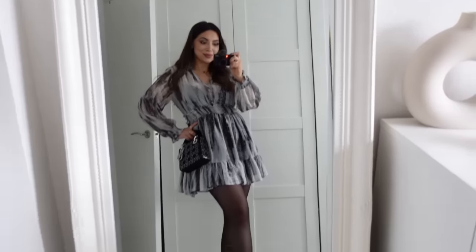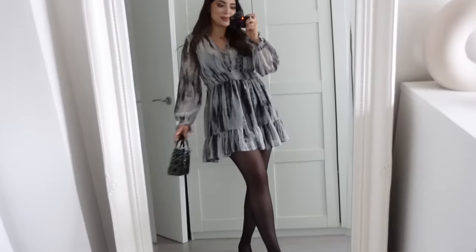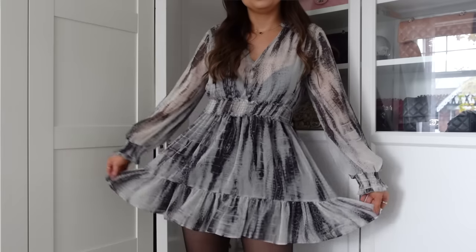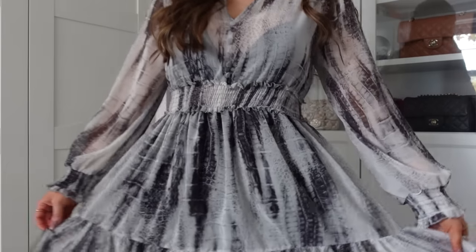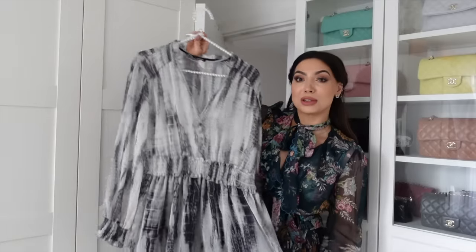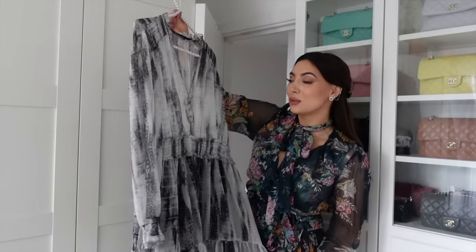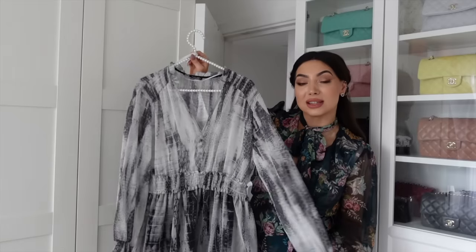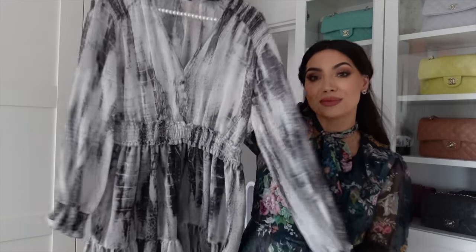This one was $45.99. Again, it has the elastics on the sleeves, so you can scrunch them up. It has the cute little ruffles, and yeah, I love the fabric. Very, very lightweight. The print is so beautiful. I love the print. This croc, Himalayan croc, is stunning.